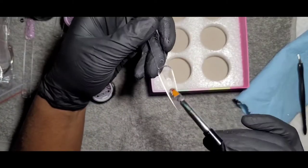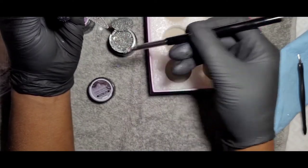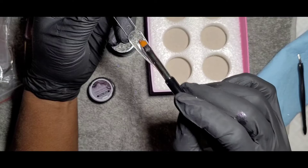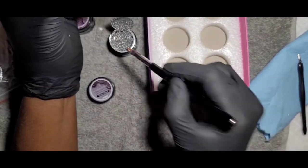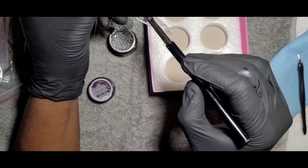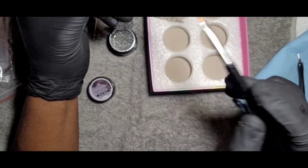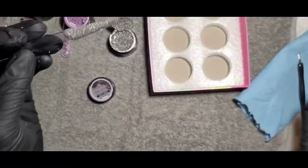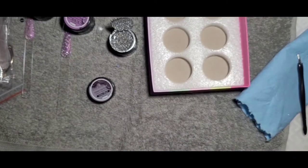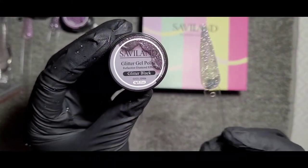Here we go. Here we go. Look at that. So you can see that it's more black. It looks more silver than the other one, but this is black. I don't know why. It's a silvery black, but it looks more silver than black. This is your glitter black. Look at that.